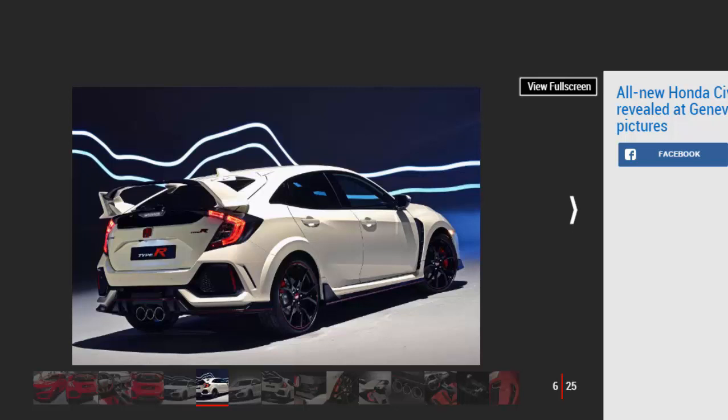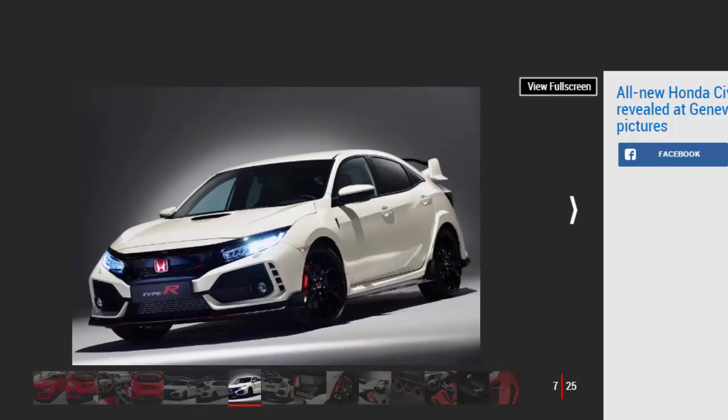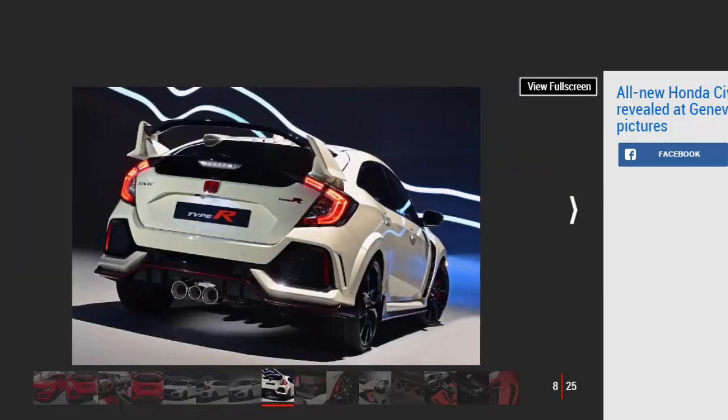Honda Civic Type R, engine details. Based on the new architecture that underpins the regular Civic hatchback, the Type R is powered by a turbocharged 2.0-liter four-cylinder VTEC engine, giving 3.16 bhp, an increase of 10 bhp over the outgoing model, and 400 Nm of torque. Power is transmitted to the road via a new 6-speed manual box and front-wheel drive.